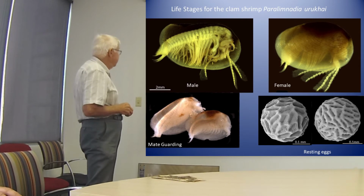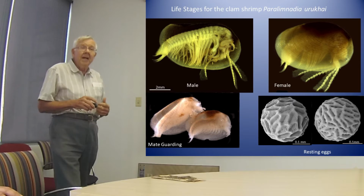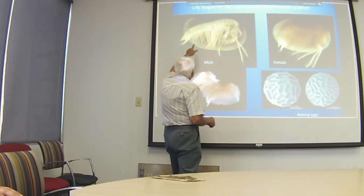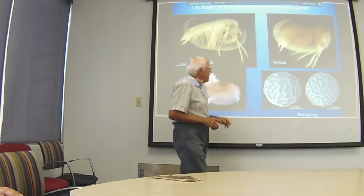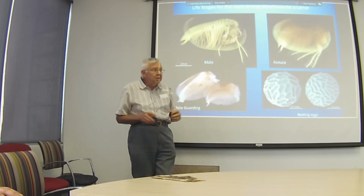And mating's not such a big deal for us anyhow, because they don't have any gonopods. The male has no gonopod, the female has no gonopore. Their testes are along the trunk, and the ovaries are along the trunk there. And they have little pores, and they sort of ooze sperm.